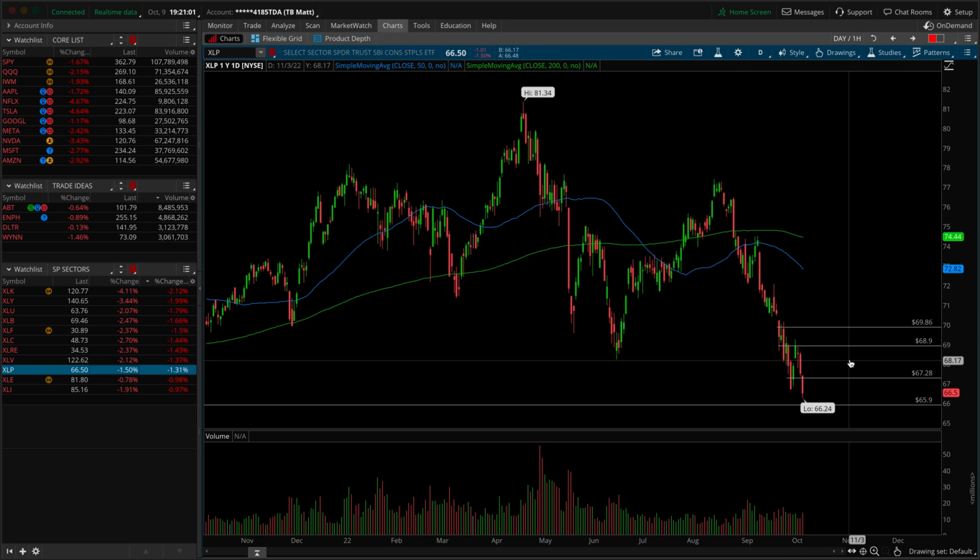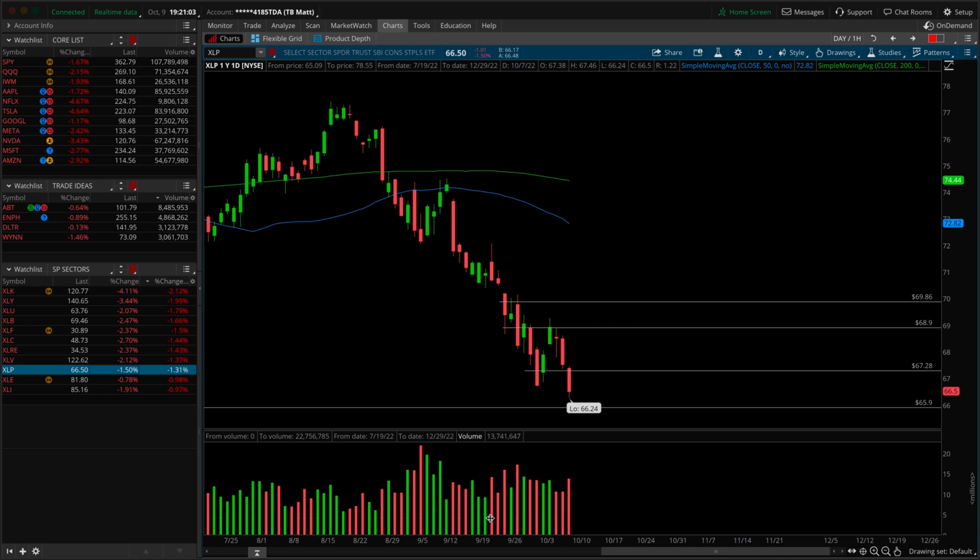Next up, we've got the XLP for consumer staples. What's going on over here? Certainly breakdown, lower high, new low. I would look for this to continue either lower or produce another lower high, but this time around underneath 67.28 is the ideal location. If we're going to flip bullish on this one, it's got to be price acceptance above 68.90, which does not seem likely given the situation of Friday's close down here.